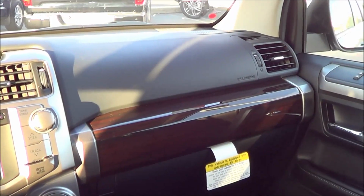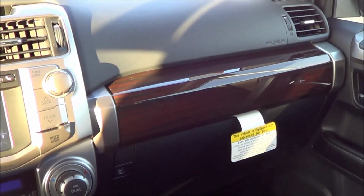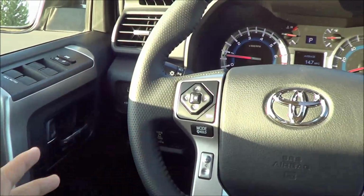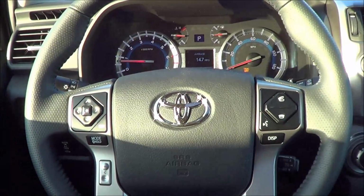Now I am a pretty big fan of this wood grain portion right here. However, I would love to see it in more places. I think they should include it right here and maybe in some other places. Maybe they don't want it to look too Lexus-like inside of here.